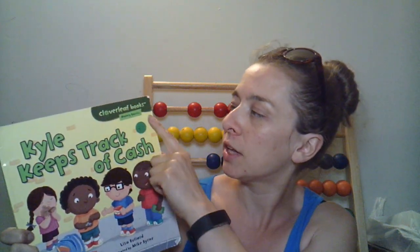We also got the M&M's Addition Book. The Hershey's Milk Chocolate Multiplication Book. Hershey's Chocolate Math, From Addition to Multiplication. We got this cute one, Kyle Keeps Track of Cash, and it's a Cloverleaf book, Money Basics. So that was it for the math books.